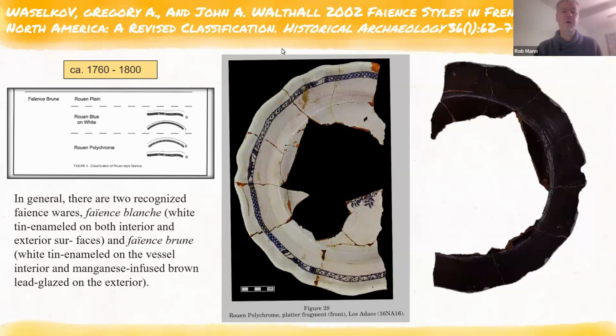So in general, as I noted, there are two recognized faience wares. The first being faience blanche, which is a white tin-enameled ceramic on both the interior and exterior surfaces. And I'll show you what I mean in just a moment, because right now we're going to look at faience brune, which dates to about 1760 to 1800 here in North America. It has the white tin-enameled glaze on the interior of the vessel, but the exterior has a manganese-infused brown lead glaze.